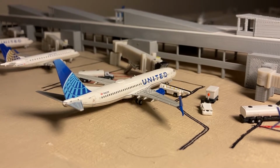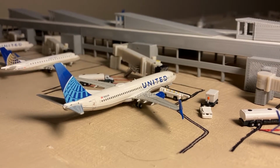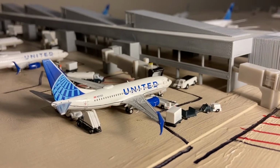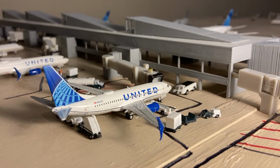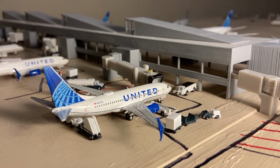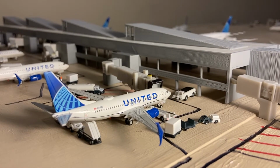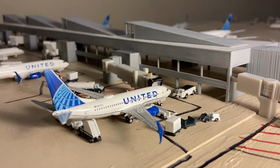But anyway, like I said, he arrived in from Portland and will be doing a turn out to Charleston as November 26232. And here we have the first new model for today's update. We have the brand new NG model 737-700 in the United Evo Blue livery. Very exciting. I have this model now. I've been wanting this model for a long time, so it's very cool that I finally got it.